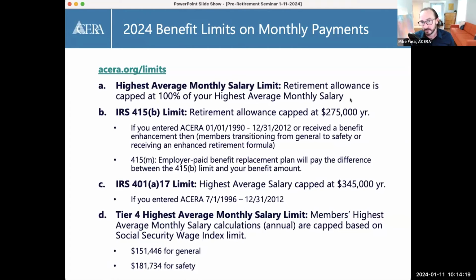Okay, so there's two more caps in here. These ones are for people with really high salaries. Most people don't have high salaries like this, so I'm not going to spend any time on that. But you can read the details of that on your own. There's more details at our website, acera.org/limits. And I recommend, if you do have those high salaries, going and reading those details.